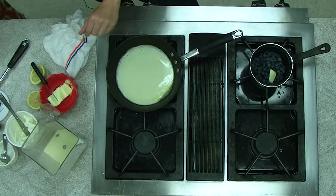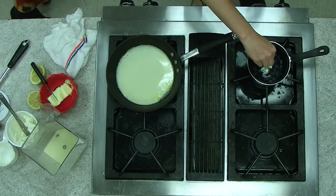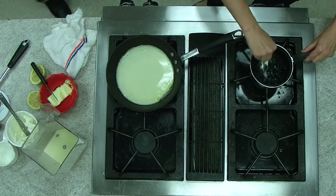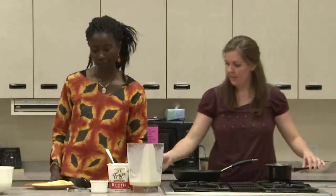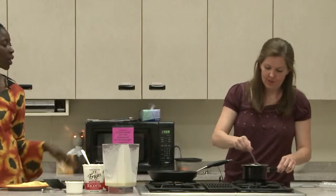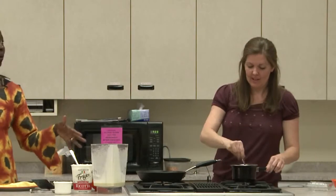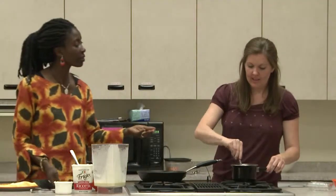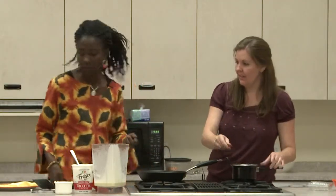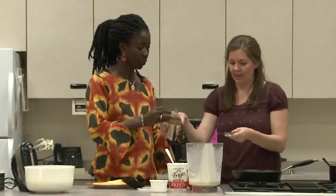I need a spoon. Let's use this. Let me turn it down just a tad. We have a spoon right here. Excellent. Okay, so what are you doing right now? You've got the blueberries, you've got the butter, you're melting everything. Yes, I'm gonna put a little bit of vanilla in this. Maybe half a teaspoon. Yeah, let's do a little bit.